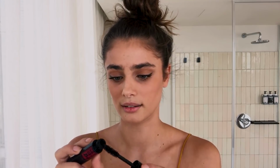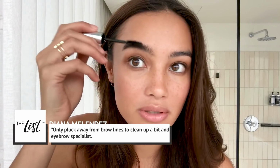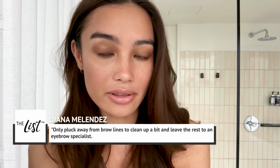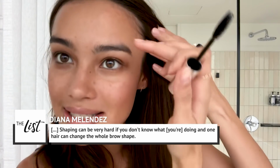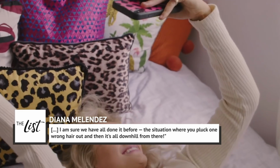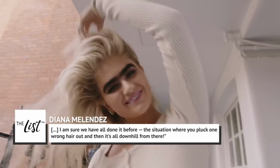Diana Melendez confirmed that bushy brows will be trending big in 2020, and the best way to maintain your thick brows is to go easy on the DIY. She says, only pluck away from brow lines to clean up a bit and leave the rest to an eyebrow specialist. Shaping can be very hard if you don't know what you're doing, and one hair can change the whole brow shape. I'm sure we have all done it before, the situation where you pluck one wrong hair out and then it's all downhill from there.